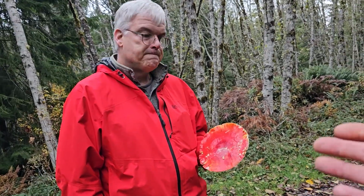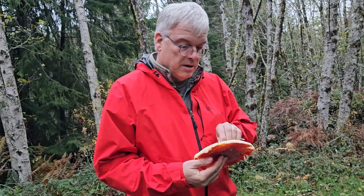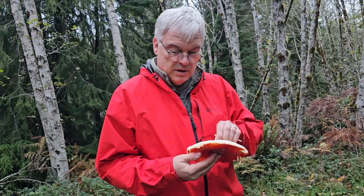Of course, they're native to Europe and they're all over Europe, but they've spread to other parts of the world where they're not native. Australia, New Zealand, and North America, obviously. So they're moving around. The European Amanita muscaria is all over the world now too. But this is probably our more local variety, the yellowish one, I would assume so.